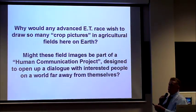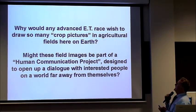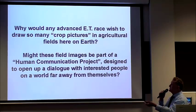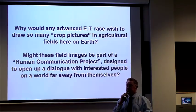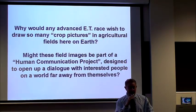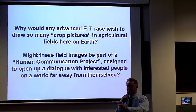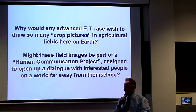Now, we'll quickly get through. Why would any ET race wish to draw so many crop pictures of agricultural fields here on Earth? Might these images be part of a human communication project designed to open up a dialogue with interested people like yourselves on a world far away from themselves? So they're trying to gather your interest. Evidently they are. They're gathering your interest. You're the interested. You're the truth-seeking mutants in this room. The others are watching the footy, watching the Bachelorette, the news, the share market. You're interested in the important things. So that's what you're the people they're after.